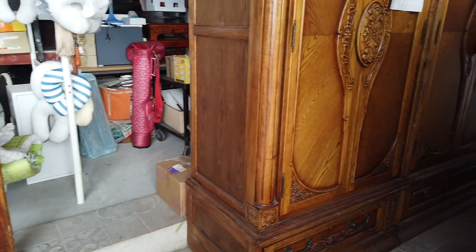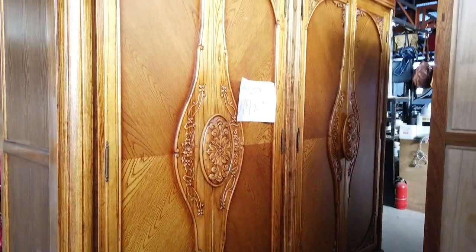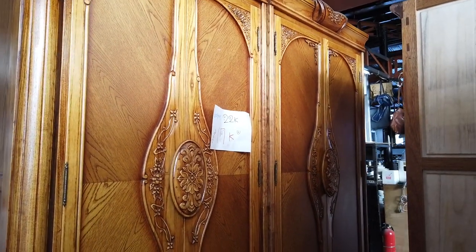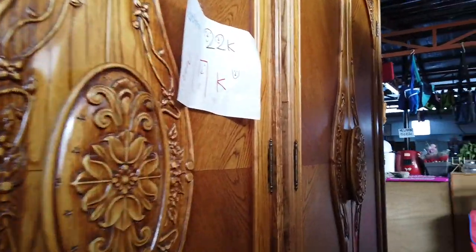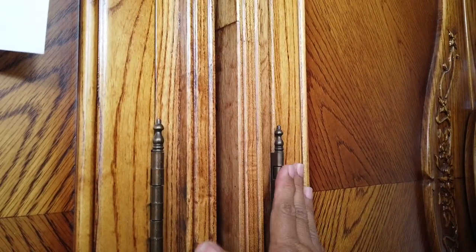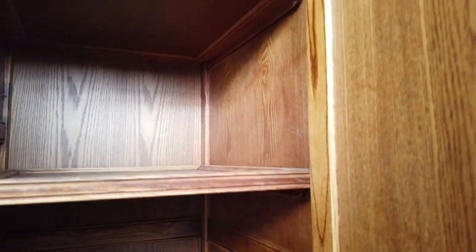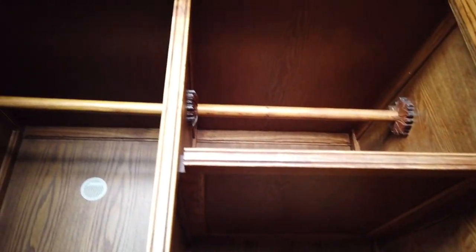You can see this furniture here. Before it's 22,000, now it's 17,000. Quite nice.